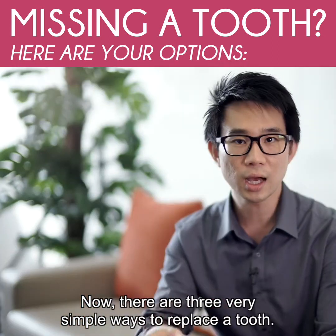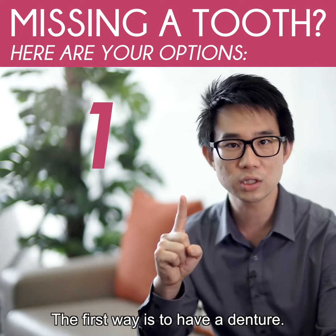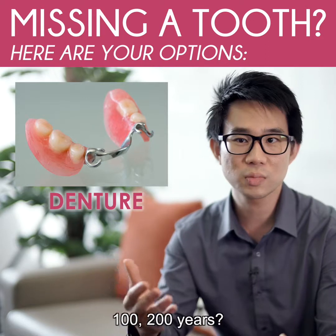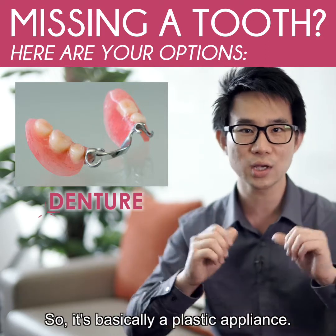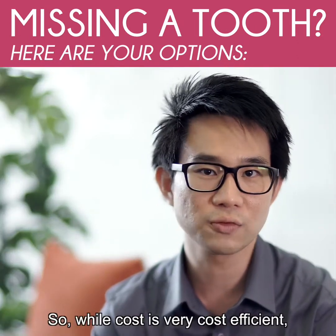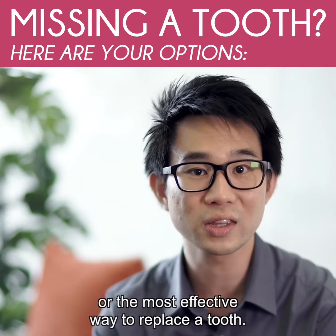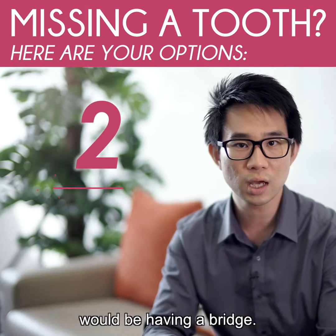Now, there are 3 very simple ways to replace a tooth. The first way is to have a denture. A denture has been around for the past 100, 200 years, since the era of the pirates. It's basically a plastic appliance. You click it in the mouth, you click it out, and that's it. While it is very cost efficient, it's probably not the most comfortable or the most effective way to replace a tooth.